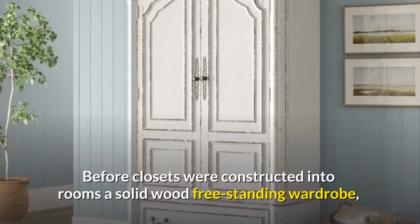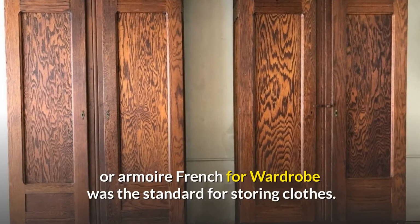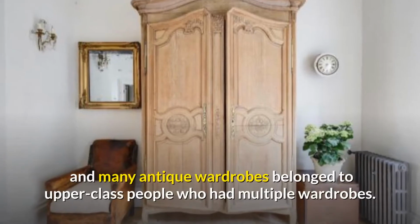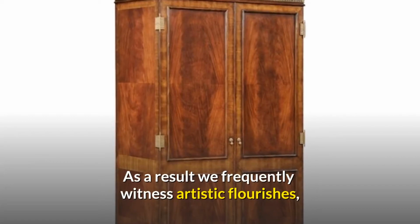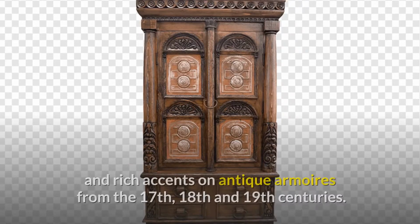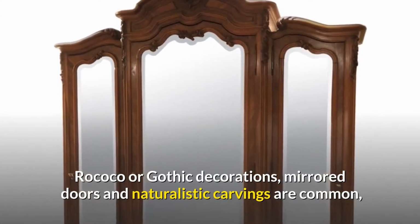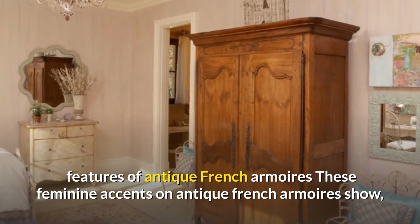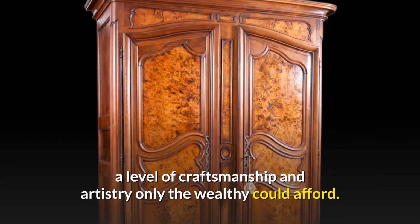Before closets were constructed into rooms, a solid wood freestanding wardrobe, or armoire, French for wardrobe, was the standard for storing clothes. However, not everyone could afford such a luxury, and many antique wardrobes belonged to upper-class people who had multiple wardrobes. As a result, we frequently witness artistic flourishes and rich accents on antique armoires from the 17th, 18th and 19th centuries. Rococo or Gothic decorations, mirrored doors and naturalistic carvings are common features of antique French armoires. These feminine accents show a level of craftsmanship and artistry only the wealthy could afford.